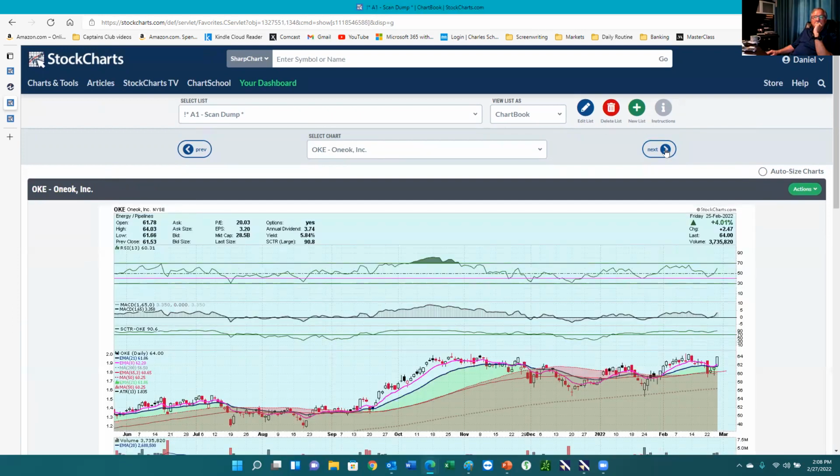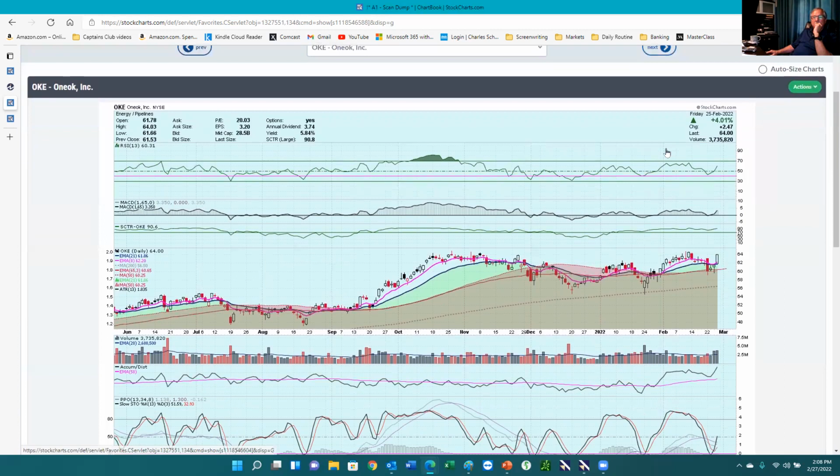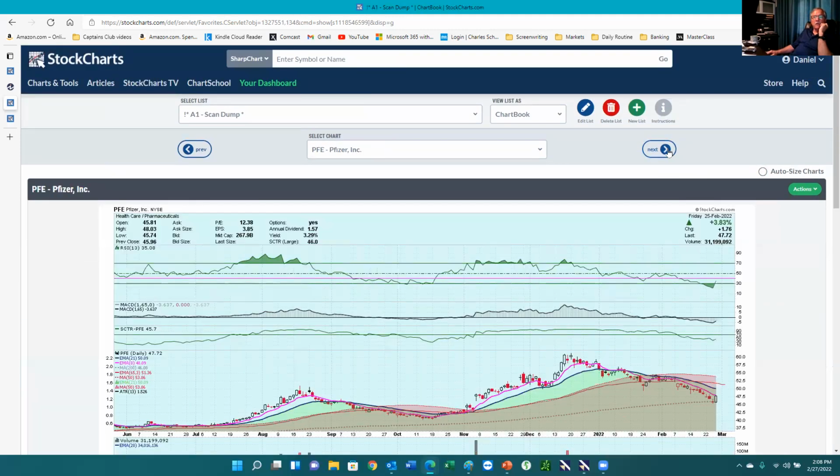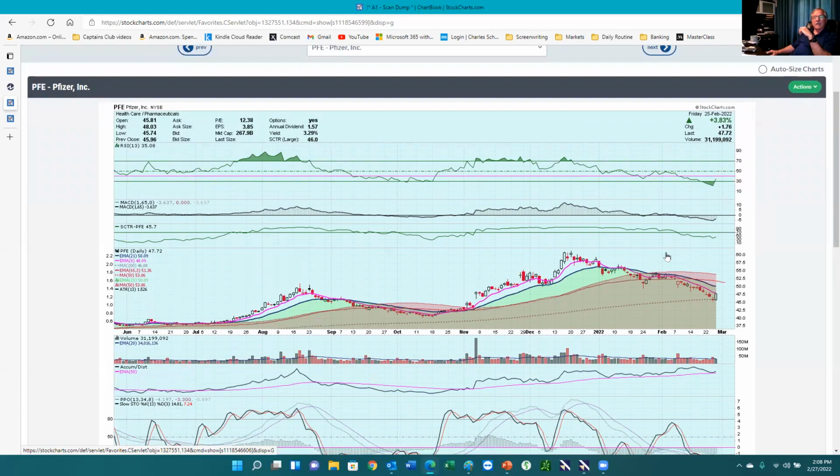Bank shares, One Oak. Overall, the chart looks pretty healthy. This one's getting ready to break out to new highs up here. And this was a hammer. Pinduoduo, here's Pfizer. All right, so look at Pfizer.